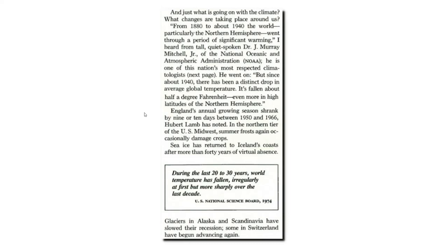Glaciers in Alaska and Scandinavia have slowed the recession. Some in Switzerland have begun advancing again. This was also from the November 1976 issue of National Geographic.